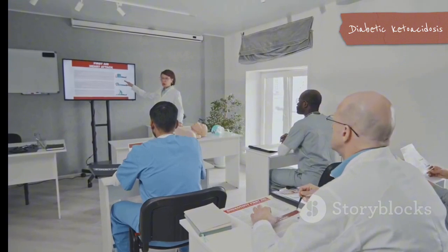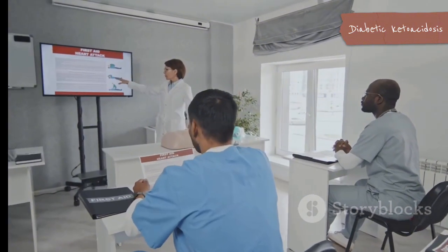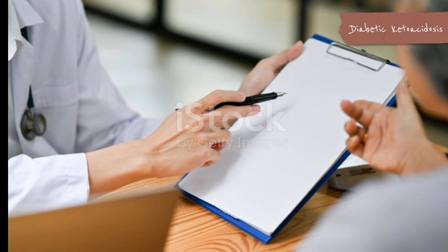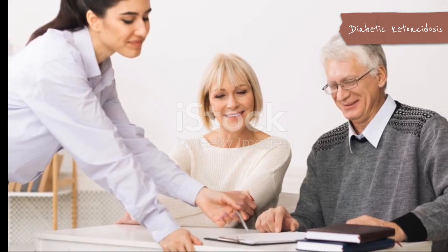Understanding DKA is crucial for anyone living with diabetes. Education and awareness can help in recognizing the early signs and symptoms of DKA. Knowing the warning signs and seeking prompt medical attention can be life-saving. Early intervention can prevent complications and improve outcomes for individuals with diabetes.